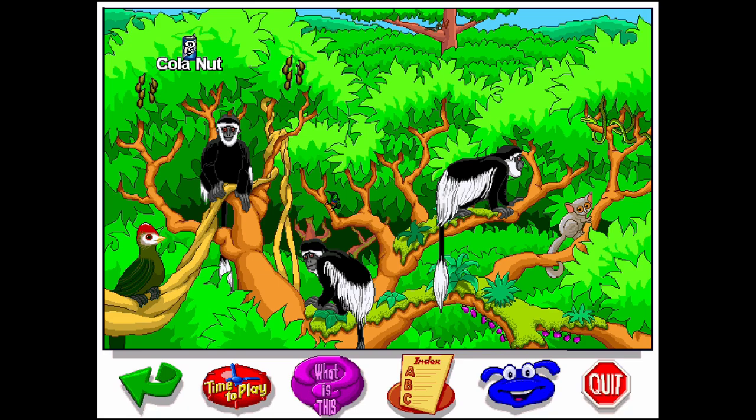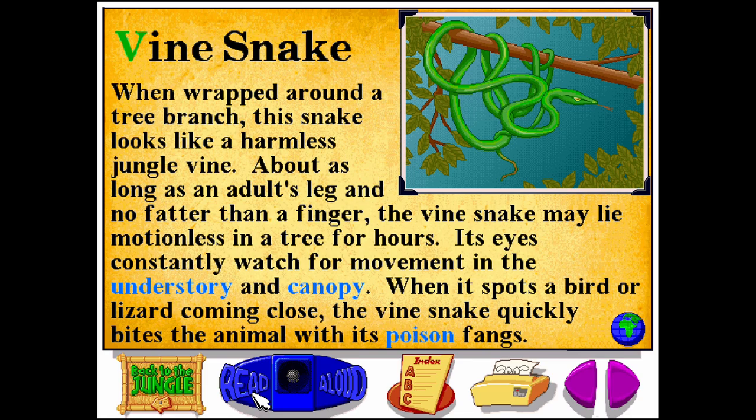Vine snake. V-I-N-E-S-N-A-K-E. When wrapped around a tree branch, this snake looks like a harmless jungle vine. About as long as an adult's leg and no fatter than a finger, the vine snake may lie motionless in a tree for hours. Its eyes constantly watch for movement in the understory and canopy. When it spots a bird or lizard coming close, the vine snake quickly bites the animal with its poison fangs.